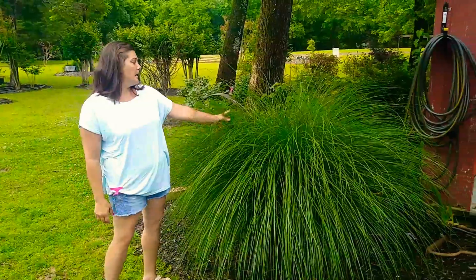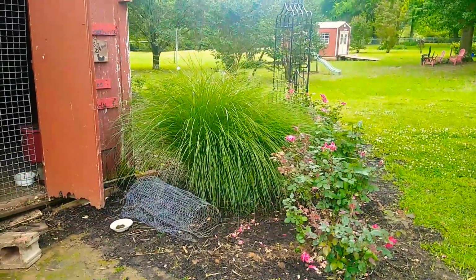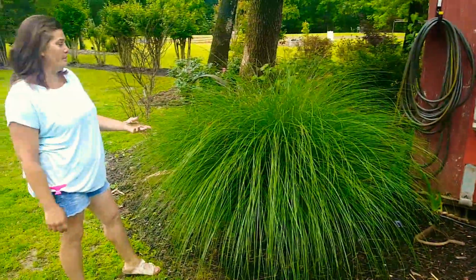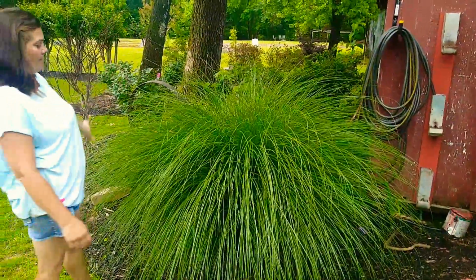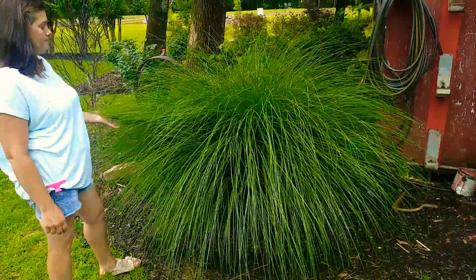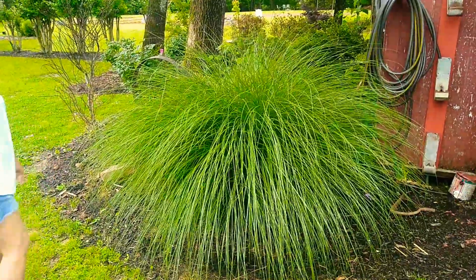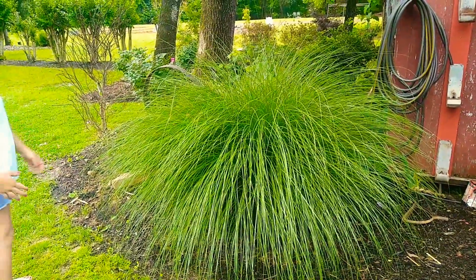So this is my pampas grass. I have two of them on each side of my chicken coop. We're going to finish up over there in the rose garden, but it's five or six years old, and I love this texture, and the little white stripe gives it so much interest. It's just really pretty, and it softens my shed some, which is now my chicken coop.